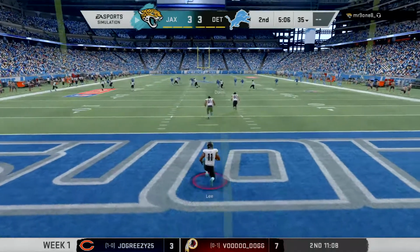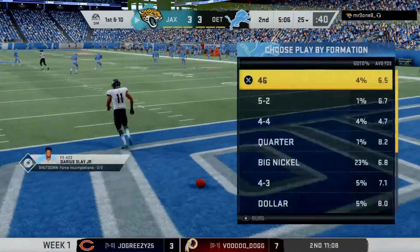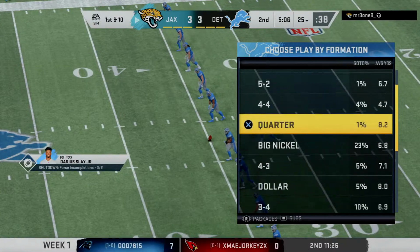3-3 now as the kick is away. This is taken about 7 yards deep.